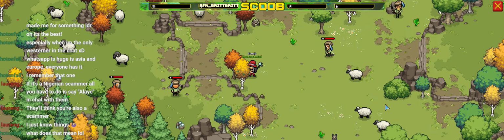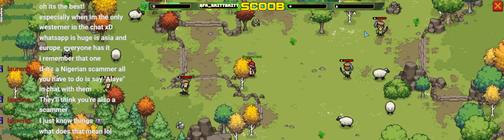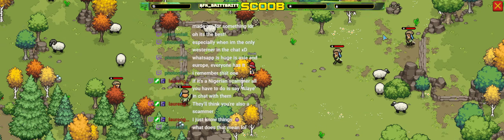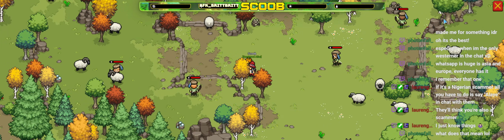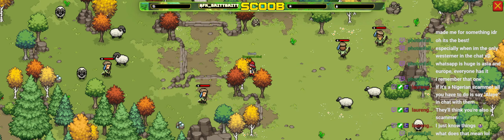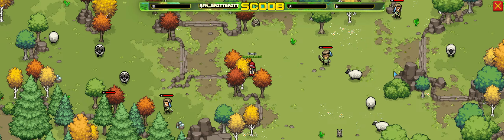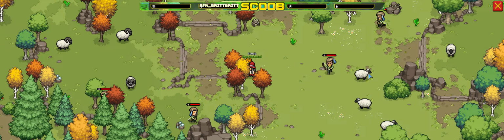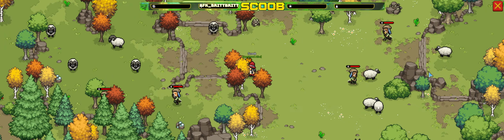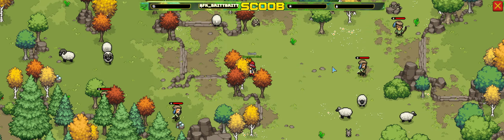I feel like the chat is too big on the screen now. I need to make it smaller. I just don't like how it scales like this. You can't just do X and Y, it changes the size completely. It's annoying. I guess I could just make it disappear over time. I do kind of like it to show the messages, though. Let's see. Hide delay. 120 seconds. No, let's do like a minute. Try that.